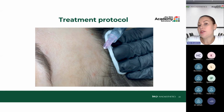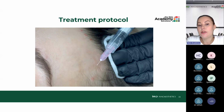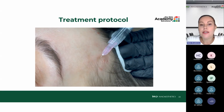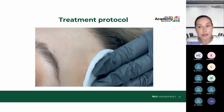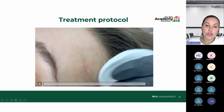So if there are problems in the frontal area, parietal area, in those regions, you can inject a little bit more, or make more points of injection. I don't recommend to inject more in each point, but you can do more points of injection.